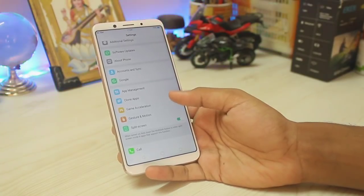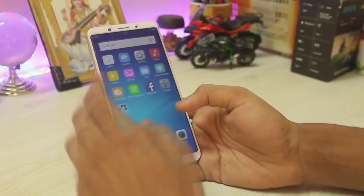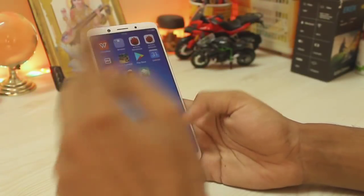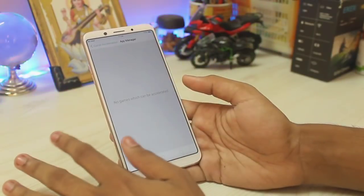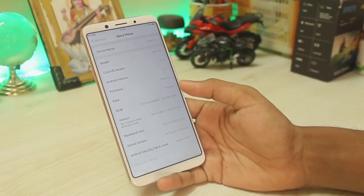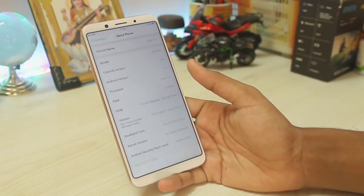Then again, we have game acceleration. Now for example, I have some of the most popular games over here, such as the Stack and Subway Surfer. If you go to the game acceleration app manager, there are no games over here. Like seriously, Subway Surfer is not a game for this phone. It runs on Android 7.1.1. I seriously don't know what's with the manufacturers. Like even Samsung, they don't just provide 7.1.2.